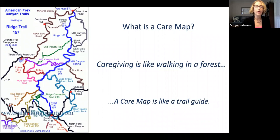Thinking about where care mapping fits into care, I always come back to caregiving being a little bit like taking a walk in the forest. Sometimes we do it because we want to be in the forest. We do it because we love the forest. We're happy to be in the forest, but also it's easy to get lost. It can be dangerous, and sometimes we just need some guidance and some help. And so I see a care map as a trail guide. It's very similar to a trail guide. It's not going to actually walk the walk for a patient, but it can help them see the way through, in this metaphorical sense.